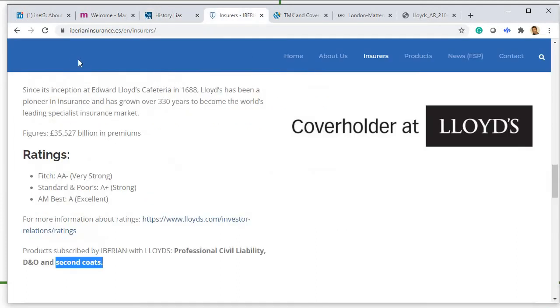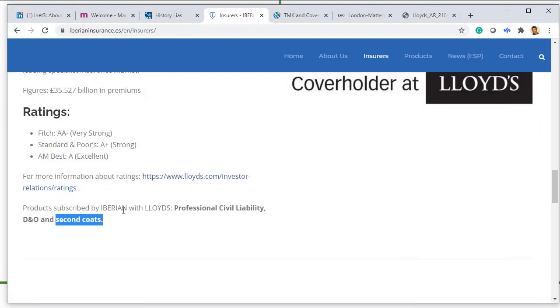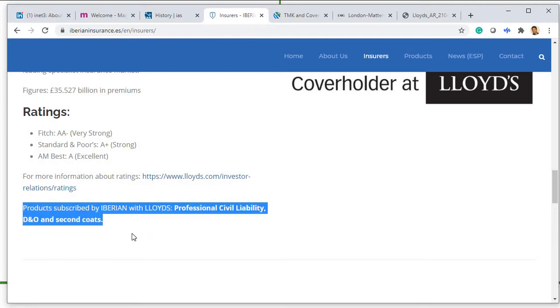Now here, if you can see Iberian from Spain, they themselves say, okay, we are a cover holder at Lloyd's. And what products do they have as a cover holder? Professional civil liability, D&O, and second coast. So these are the products they have as a cover holder to underwrite.